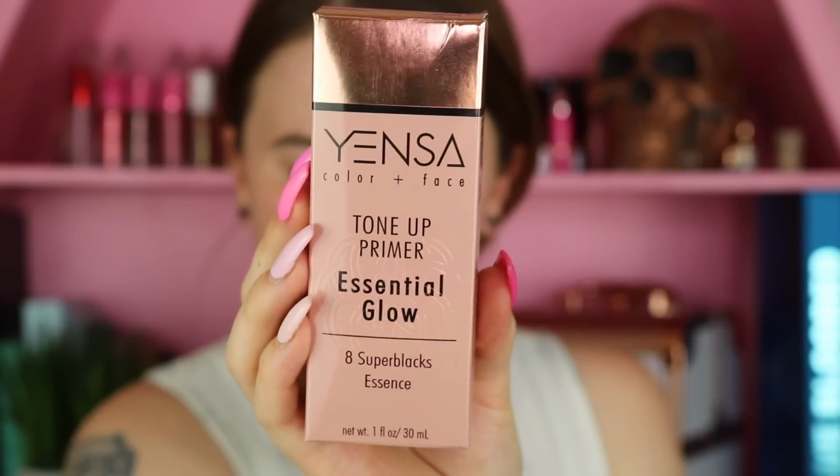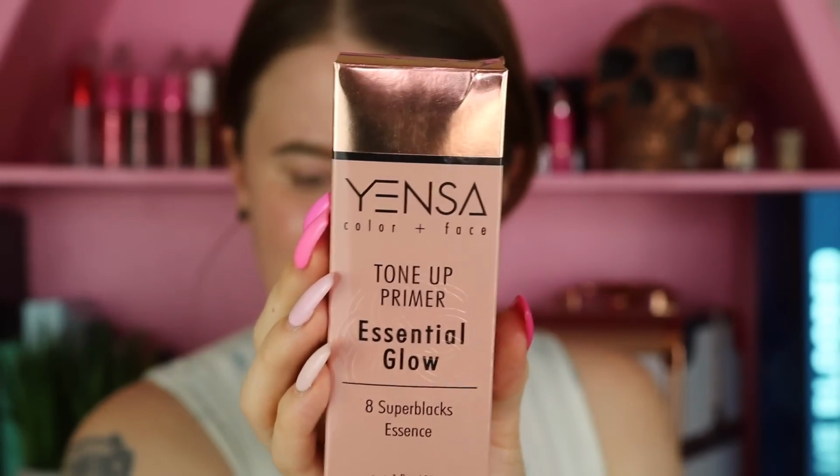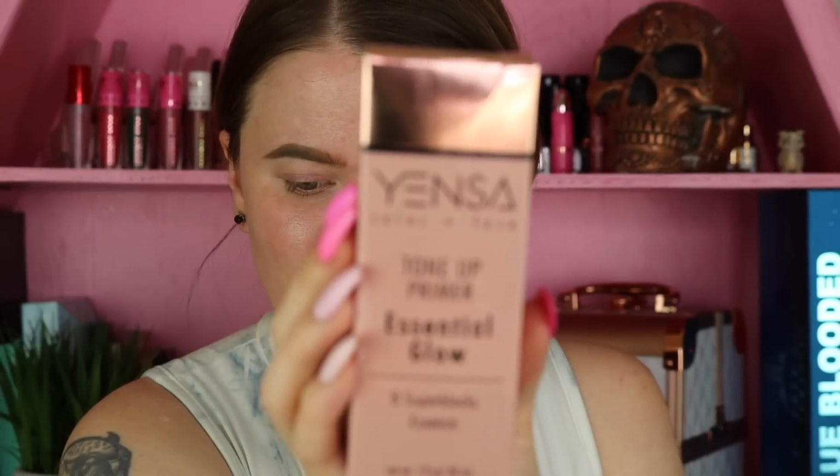Man, my face is feeling hydrated. Looking in the box, there is gonna be one more item that we should just apply on top of this. So this is now the second item, and this is the Yensa Tone Up Primer Essential Glow.